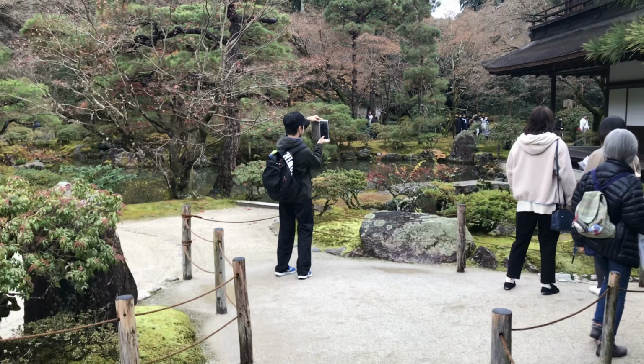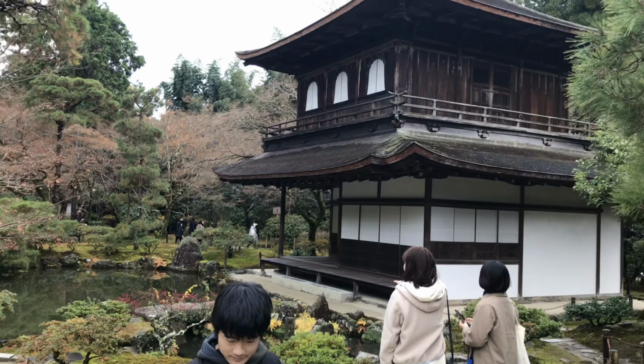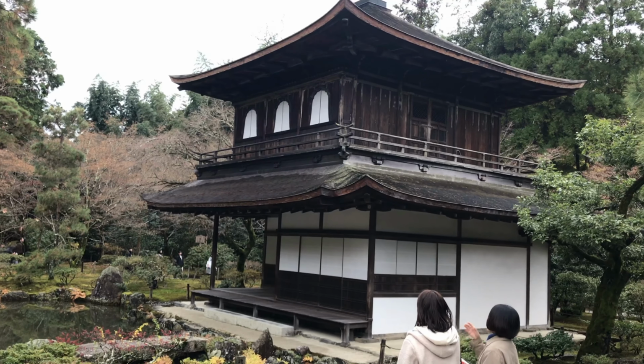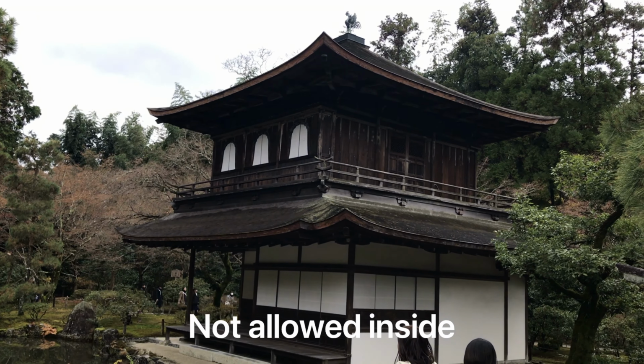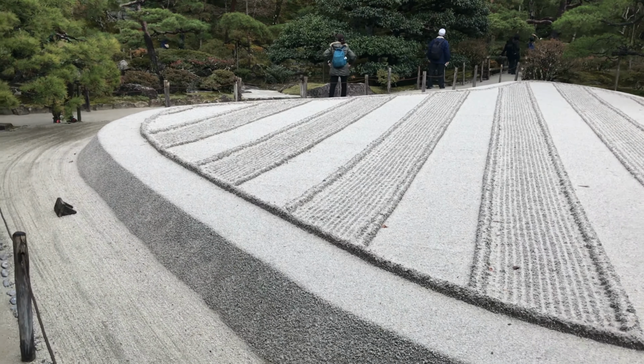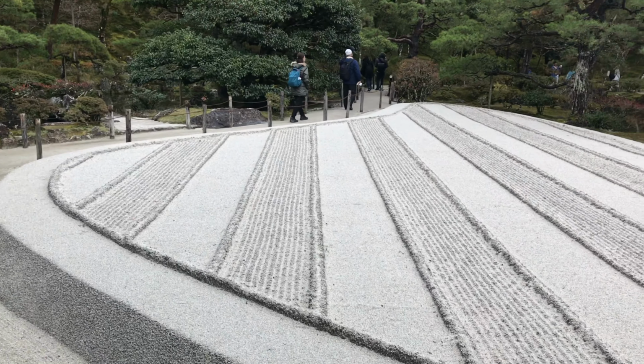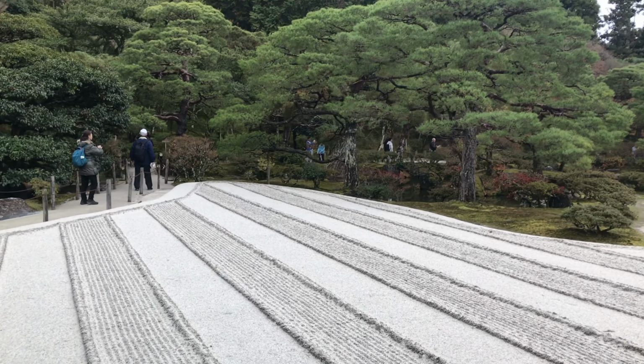Right when we walk in the temple inner gate, this is it, the Silver Pavilion, which houses the Buddhist goddess of mercy, Kannon. Ginkakuji consists of the Silver Pavilion, half a dozen other temple buildings, and the unique gardens surrounding the temple, such as these very unique sand gardens.